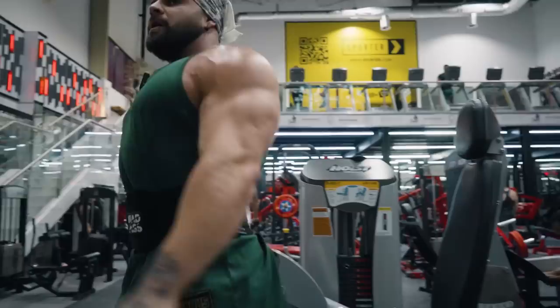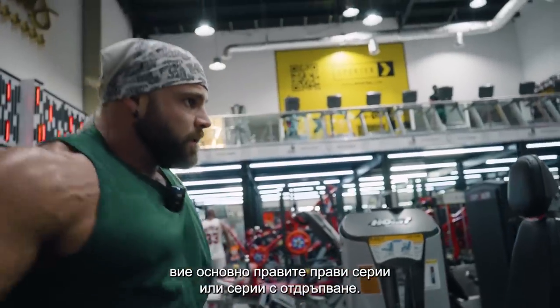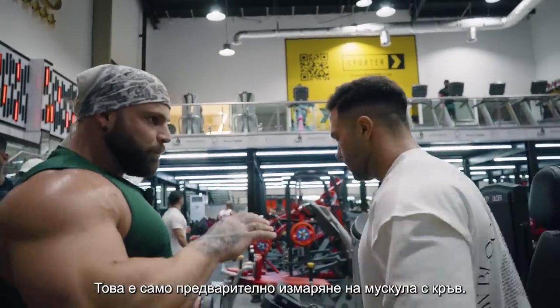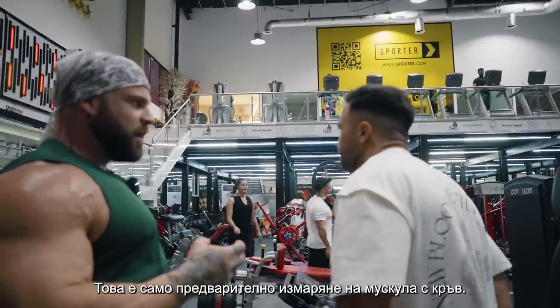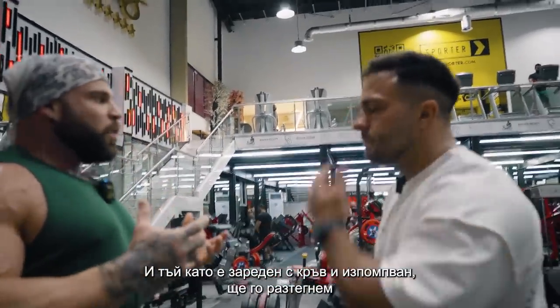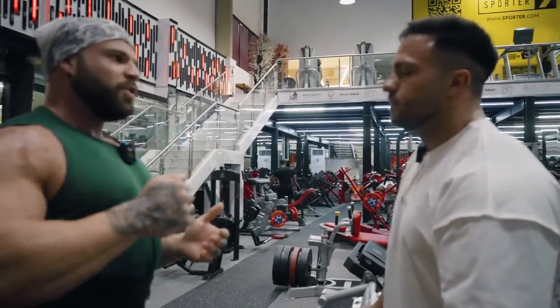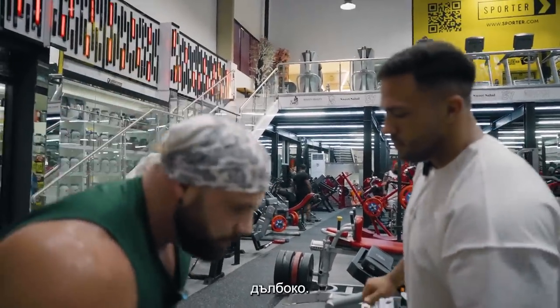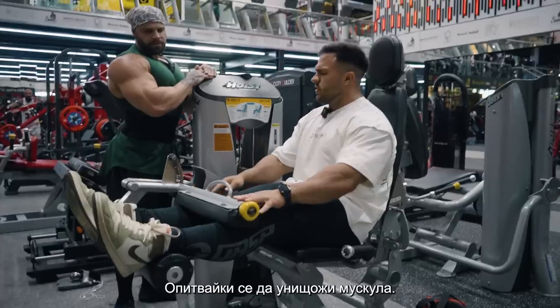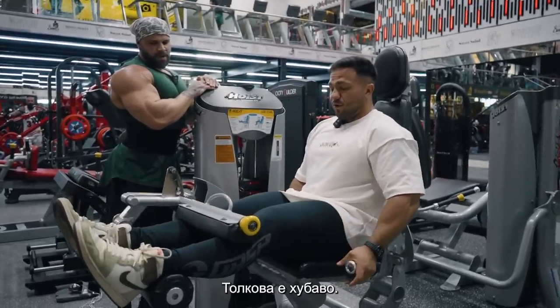So, you're basically doing straight sets or back off sets and so on? This is just to pre-exhaust, to load the muscle with blood. And as it's loaded with blood and pumped, we're gonna stretch it out. Going really deep, stuff like deadlift. Try to destroy the muscle. This machine is so good actually. I love it. It's so good.